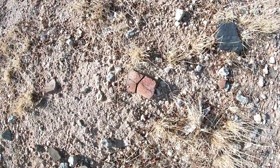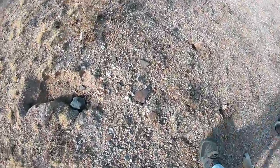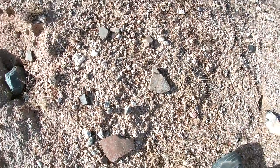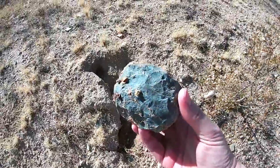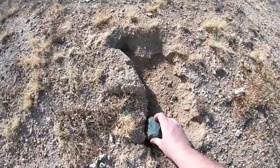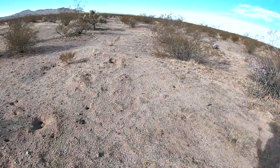Those two guys are still interconnected. Here's some bigger pieces right here. So you see, ooh, some decent sized pot shards. And oh, check this out. Is this what I think it is? There we go, look at that. We have a hammerstone. So some tools in the desert as well, left over from the ancient Hohokam cultures.